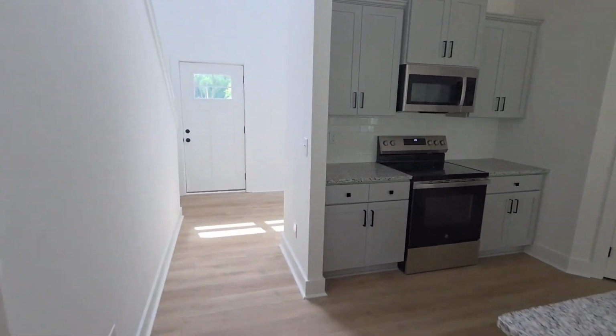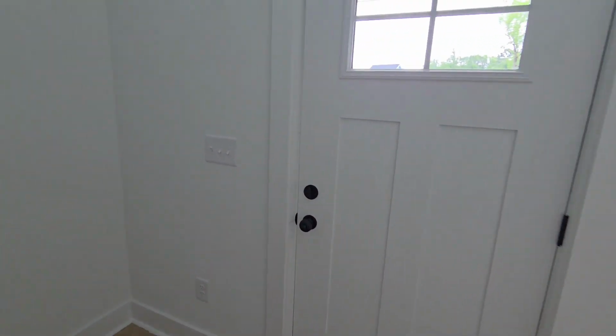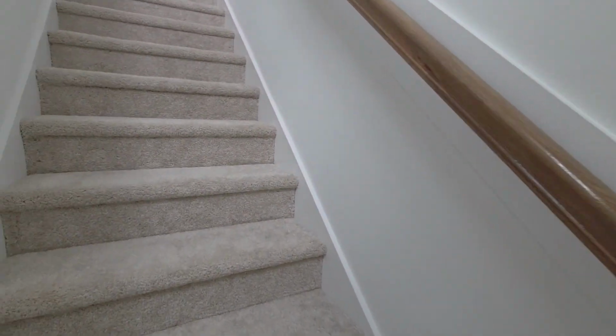Well, let's take the trip upstairs. That's it for downstairs. For the storage itself, we'll check out what we have up here.